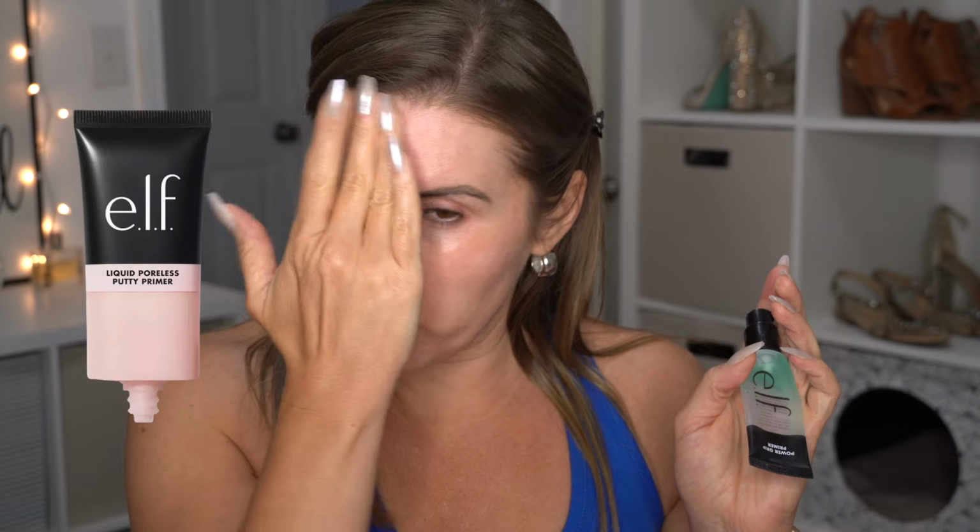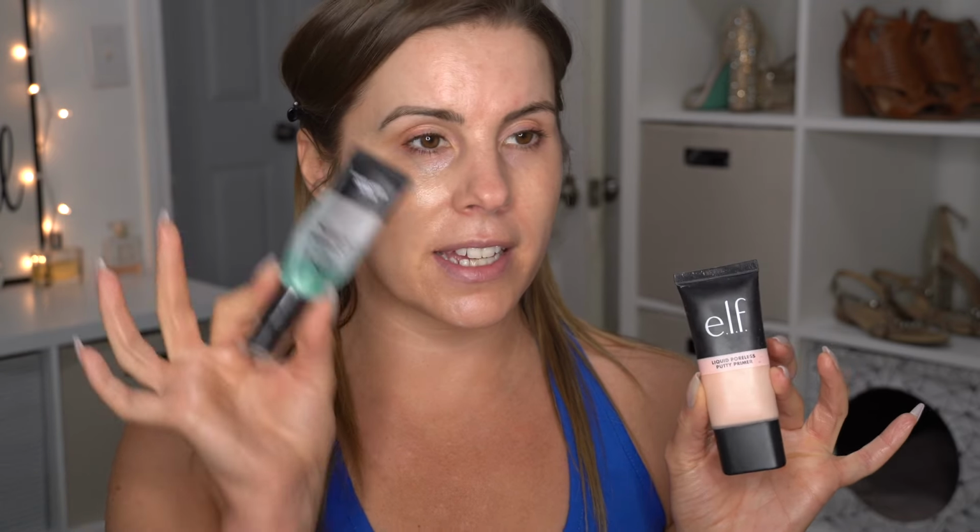I know that's the selling point of this primer. That's what it's supposed to do. It's supposed to get sticky and help keep your foundations stuck on your face. But honestly, I like the e.l.f. Liquid Poreless Putty Primer a little bit better than this, and I found that it helps my foundations last just as long as this one. So if you've been on the fence, I say skip Power Grip and get the Liquid Poreless Putty Primer. I always get tongue-tied when I try to say that primer's name.